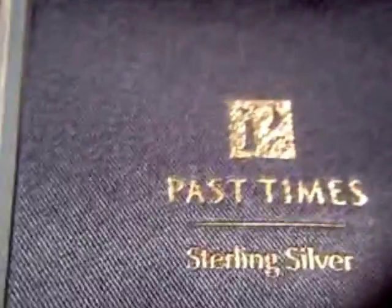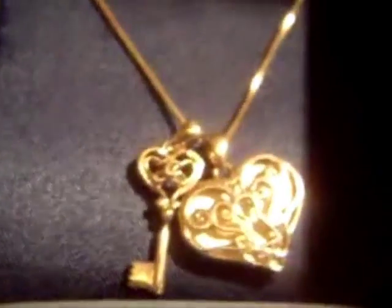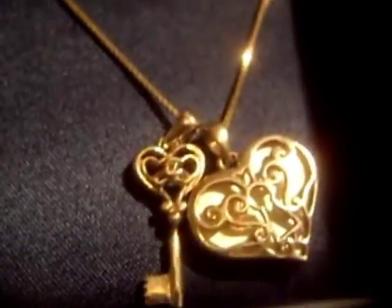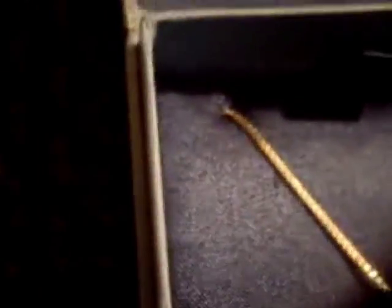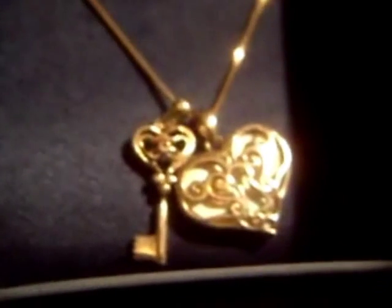Also, I picked this up from the car boots. It's from a company called Pastimes. It's clearly marked sterling silver there. The lady knew it was sterling silver. As soon as I picked it up, she said that's sterling silver, and it's marked everywhere 925 and sterling.